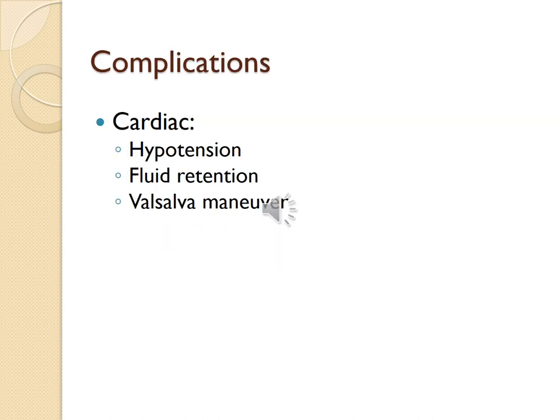Complications. Most problems are caused by positive pressure from the ventilator. Nearly every body system is affected. Cardiac problems from mechanical ventilation include hypotension and fluid retention. Hypotension is caused by positive pressure that increases chest pressure and inhibits blood return to the heart. The decreased blood return reduces cardiac output, causing hypotension, low blood pressure.